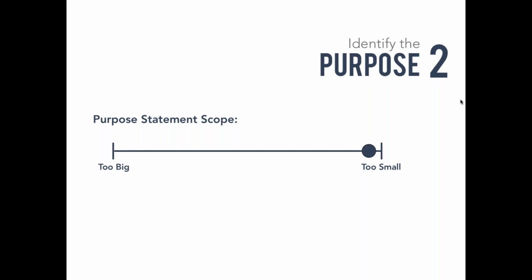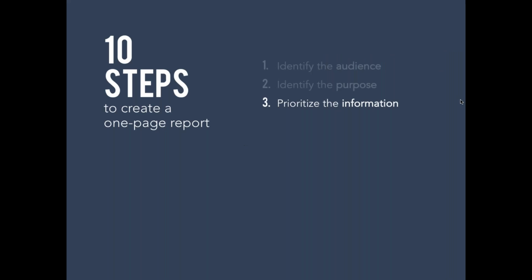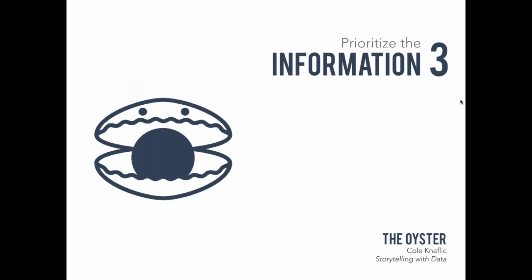But you want to be careful not to go too small where you aren't reporting enough information and the document isn't useful. It's really a Goldilocks method that takes some practice, but we will help you out in figuring out the balance of your scope in our next step. So that next step is prioritize the information.